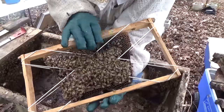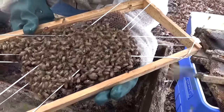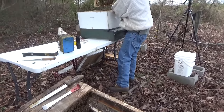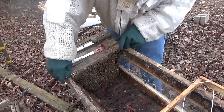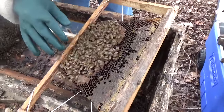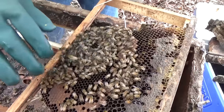Beautiful. Nice big cluster. Oh, it smells so good. That's such a healthy smelling hive. I mean, our queen may be in there, but who knows? We're going to keep on looking. Let's get that in the box. He's running. I thought I saw. They run into the other side.